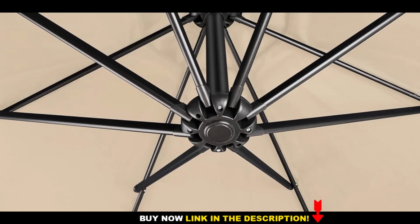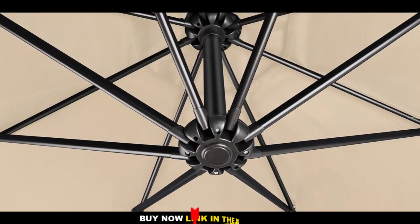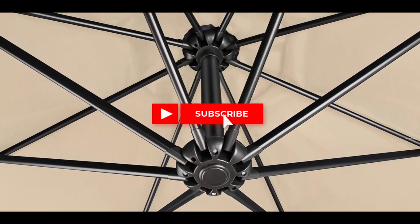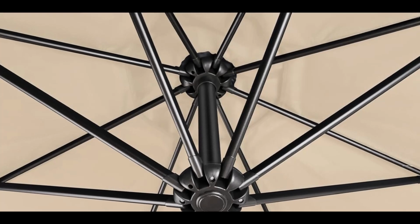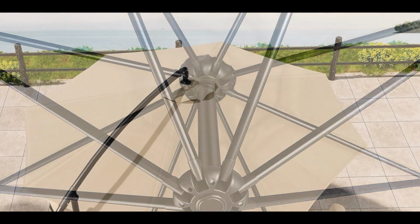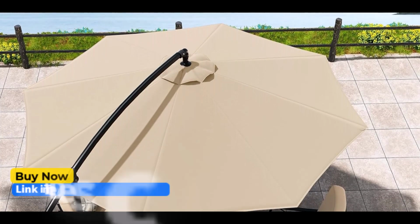For added protection, the design incorporates a windproof Velcro strap to stabilize the umbrella when not in use. The sandbag base can hold up to 130 pounds of sand, and the lockable tilt system allows you to adjust the angle easily as the sun moves throughout the day.